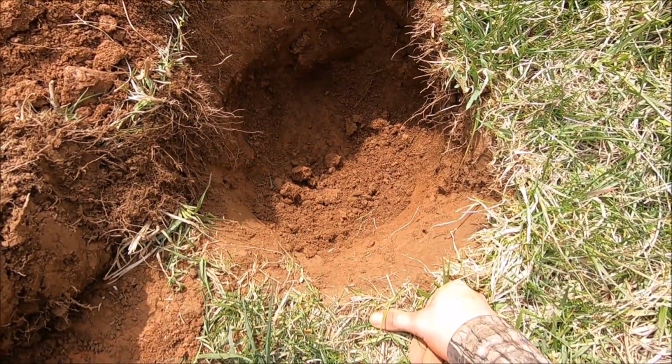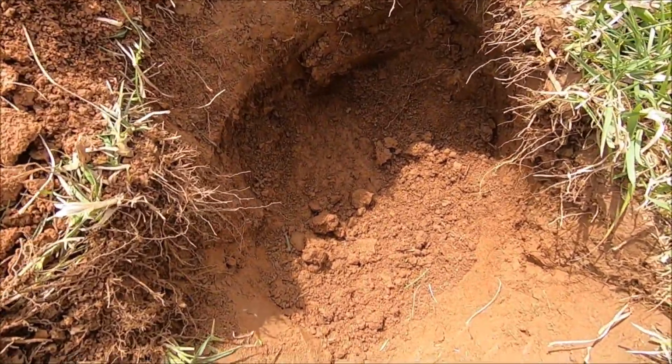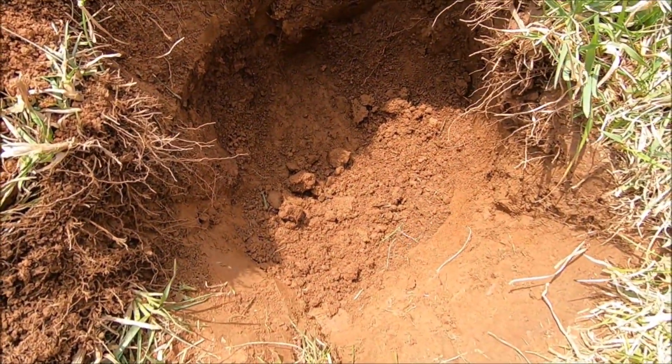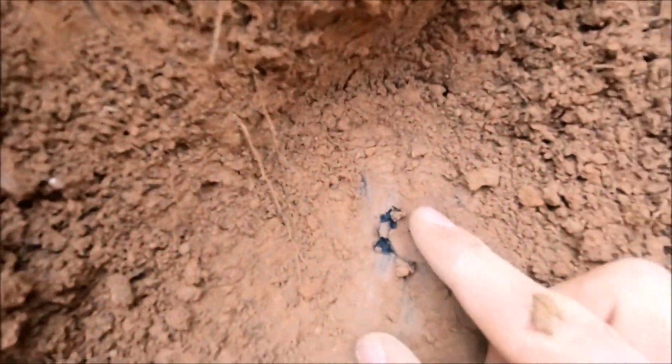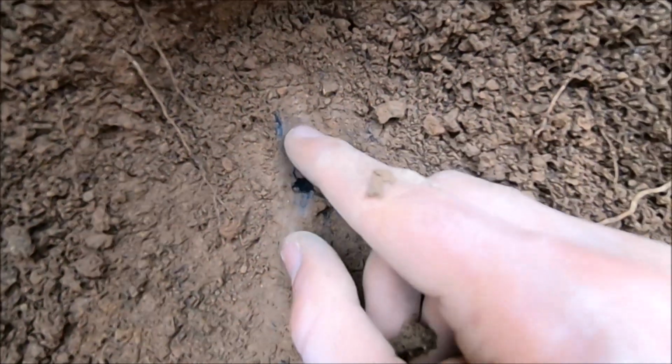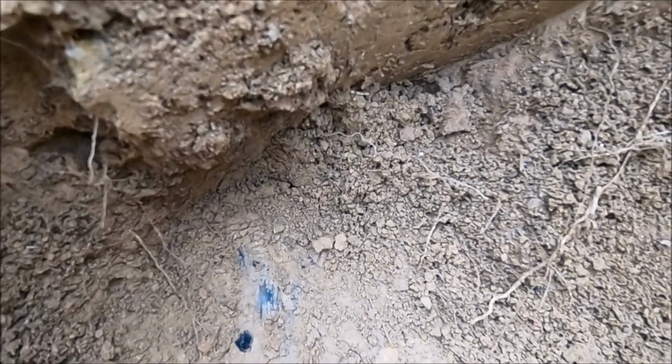Okay guys, so I got a really good high tone here and I think I might be in a pit. I'm down about 14, 16 inches and you can see that right there. That's some charcoal. You can tell just by how it smudges on the finger. So there's a really good high tone down here and I still haven't found it yet. It's just getting stronger and stronger by the second.